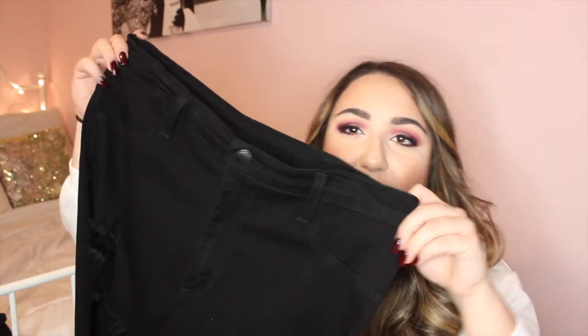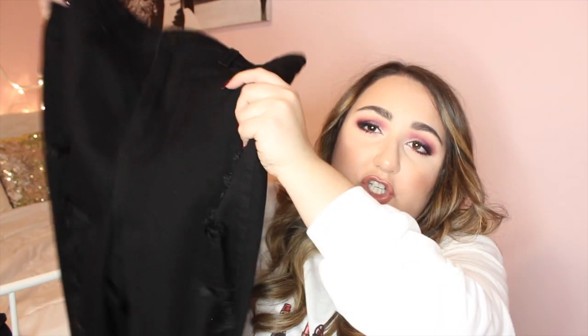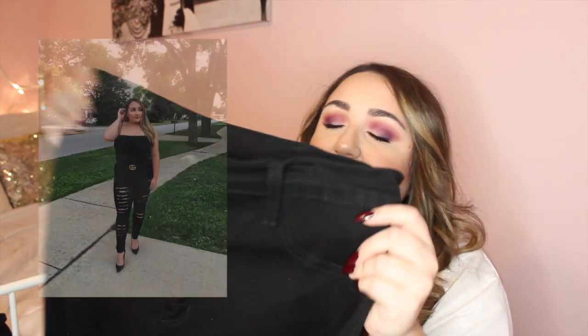They're just your basic black high-waisted jeans. They have a lot of distressing all the way down the legs. Like I said, I will show a picture here for you guys to see what they actually look like because it's kind of hard to see the rips right now. But these are in a size 1X. They're my favorite pair of jeans from Fashion Nova. I'm obsessed with them and I wear them any chance I get. This with the black Michael Kors belt and a hat and a leather jacket, that's my go-to look lately. I'm obsessed.